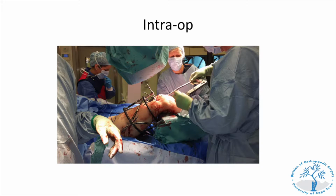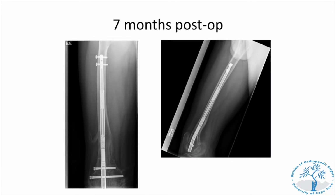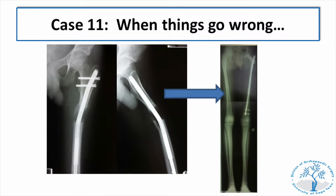Now, when I worked in the UK, every patient undergoing Precice lengthening was transported with hospital transport back and forth to the hospital. Of course, we don't have that, so unfortunately the lengthening mechanism ceased, so we couldn't continue to lengthen, and we had to convert to a normal nail, leaving him 2 centimeters short of the planned lengthening.